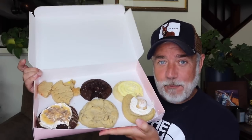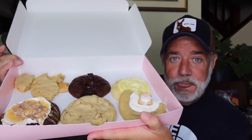5 out of 5. So, you want to see how bad it fell apart? It's still warm from the oven. Okay, so here are the cookies for this week. This was a good week. They've had a couple good weeks in a row.